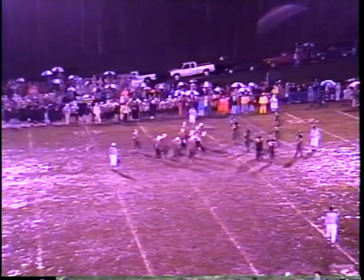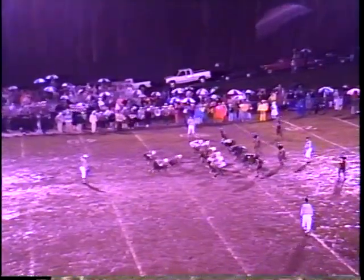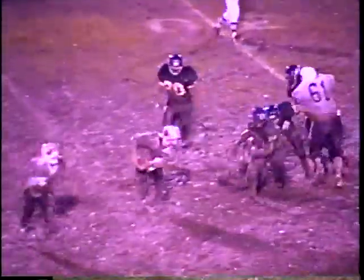The ball at the Hazard 31-yard line. This rain is coming down good and steady right now, and it's played havoc on our equipment. We've got 2 headsets out and also the monitor out. But we're still here live trying to bring you this action as best we can.